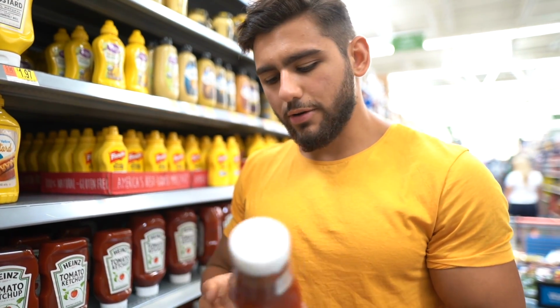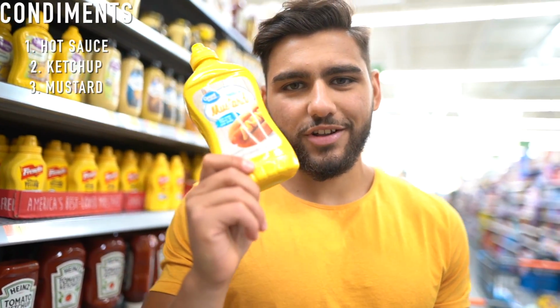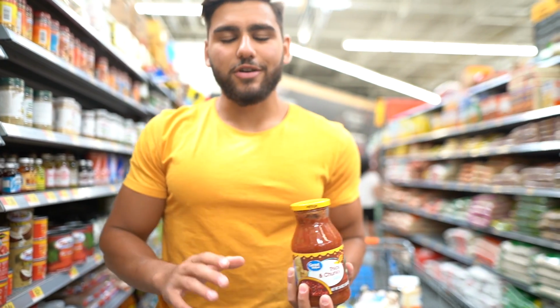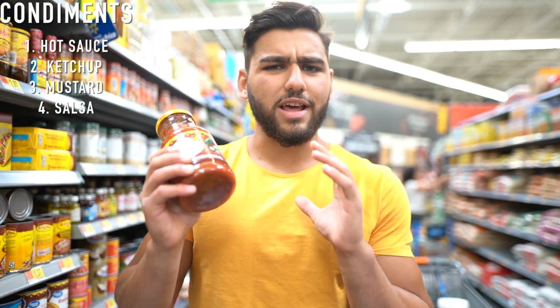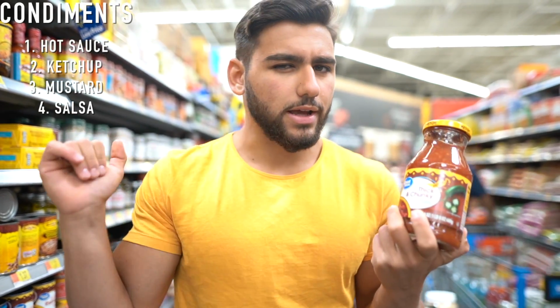All right guys, so next up we're gonna go ahead and grab some reduced sugar ketchup. Now next up, you cannot forget about some good old yellow mustard. Okay guys, so one of my favorite condiments ever is going to be some salsa. I literally put this on everything when it comes to my whole meals. So pretty good, thick and chunky, get whatever you like.